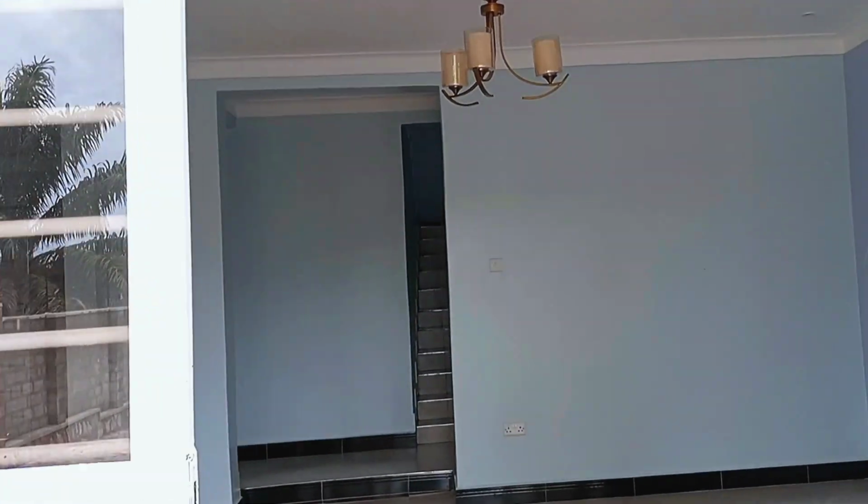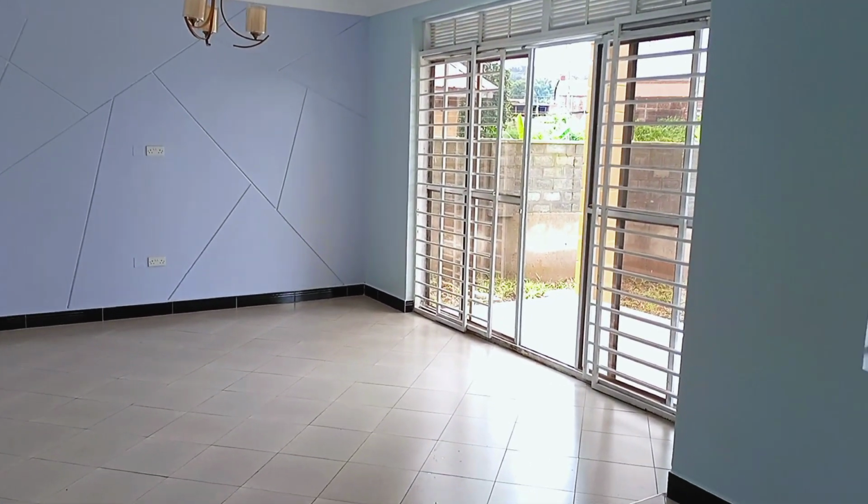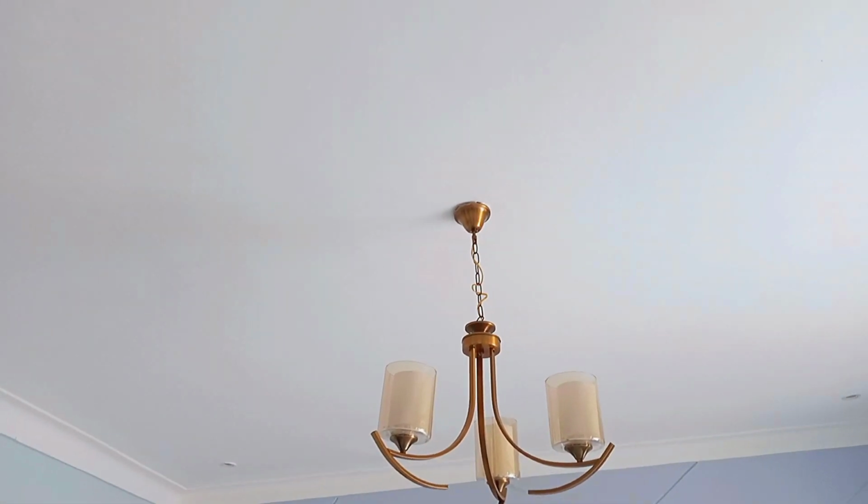Yeah, so it's a 4-bedroom house and a 3-bathroom house. Yes, guys, come in, let us see this. The living room is spacious and perfectly sized to host your guests and come together as a family.